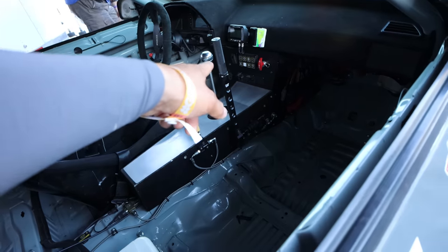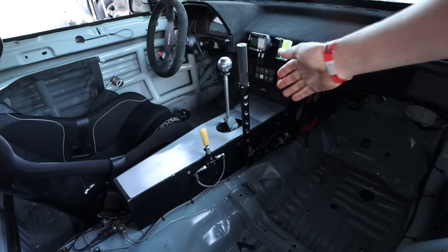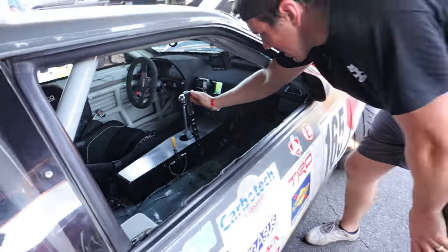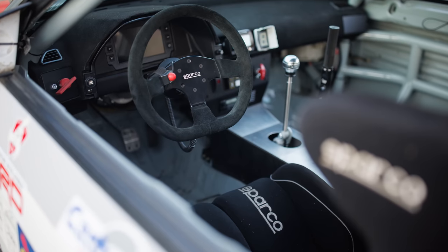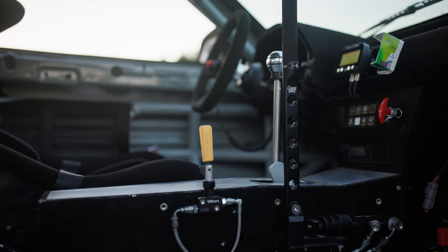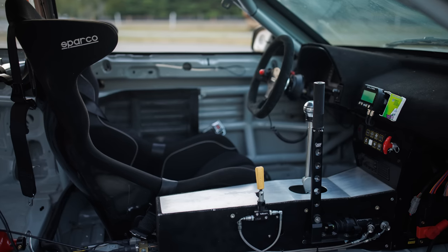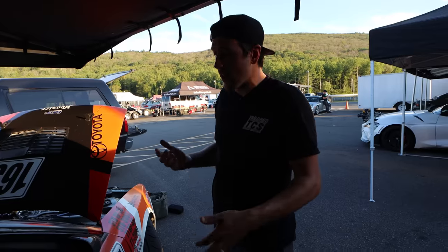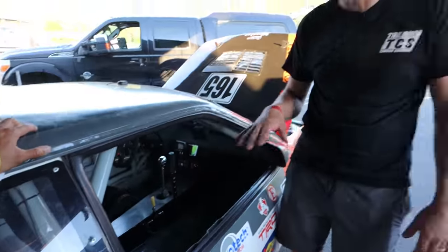So does this have an e-brake or a hydro brake? Yeah, it's a hydro pass-through. So it's a staging brake, or say you just want to be silly and slide the car. The car is used for wheel-to-wheel circuit racing or whatever, but we wanted it to be silly and able to be used for anything. And this was really to pay homage to the fact that the car was a rally car.